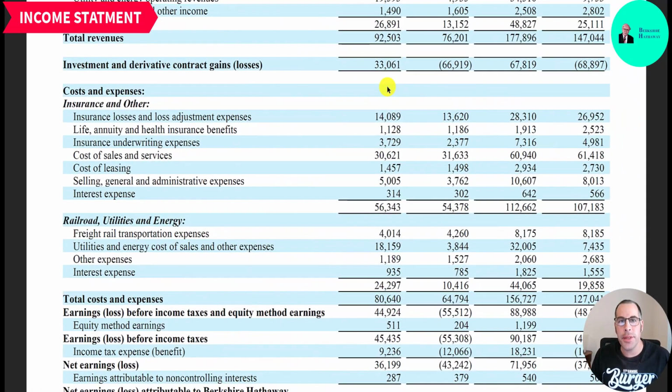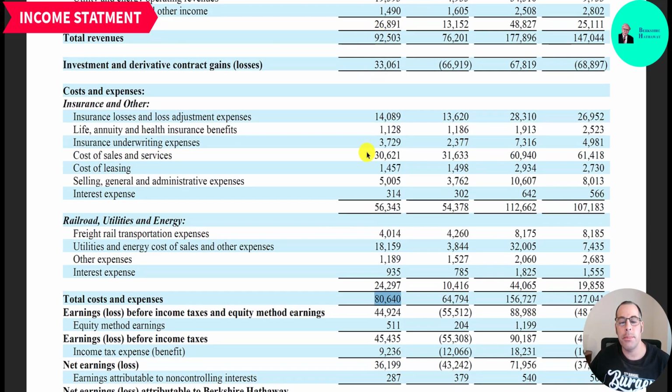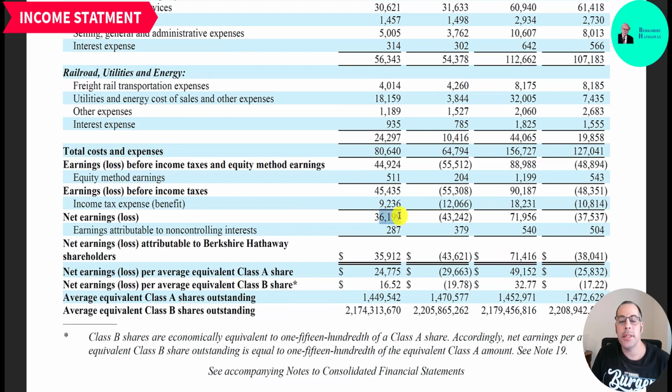So their income for the second quarter of 2023 is 125 billion: revenue of 92.5 billion, and mark-to-market gains of 33 billion. Then of course you have expenses. These are the expenses listed on the income statements of their controlling interests. Like for example, Geico's expenses are on here, not Apple's expenses because they don't have a controlling interest in Apple. So their total expenses are 81 billion, income of 125 billion minus 80 billion. So they have an EBT, earnings before taxes, of 45 billion, taxes of 9 billion, net earnings of 36 billion, compared to a net loss of 43 billion.